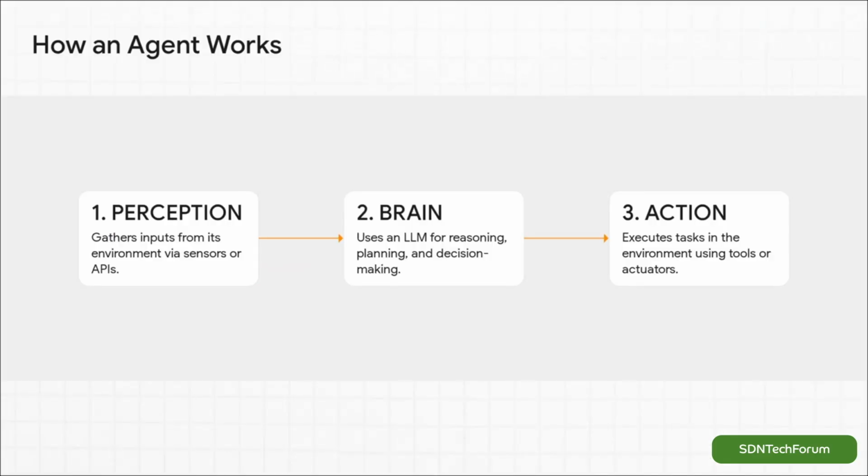So how does it actually work? Well, you can break it down into 3 pretty simple steps. First up is perception. It gathers information from its surroundings, maybe by reading your emails or pinging different APIs, which are just the digital doorways that let apps talk to each other. Step 2 is the brain. This is where the LLM does the heavy lifting, reasoning, planning, and deciding on the next move. And finally, action. It carries out the plan, whether that's booking a flight, drafting an email, or even writing and running a piece of code.